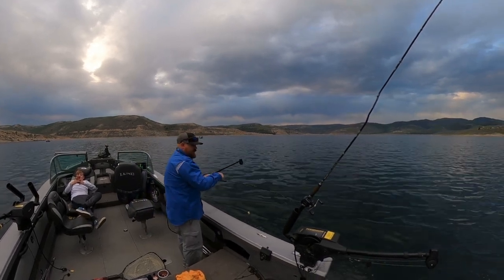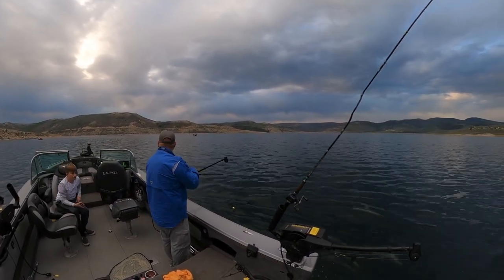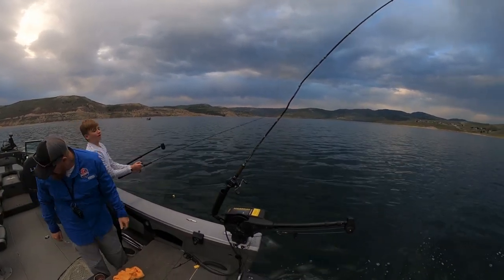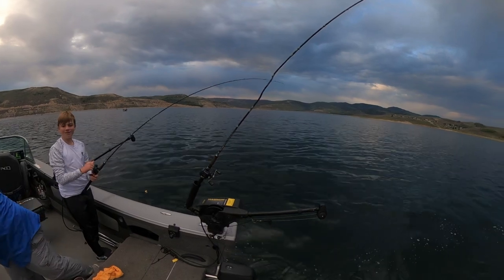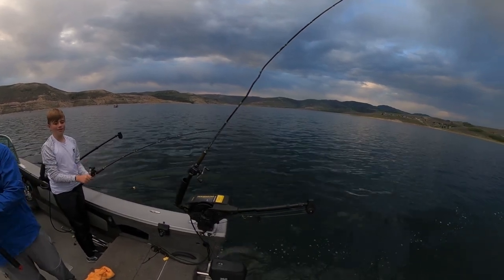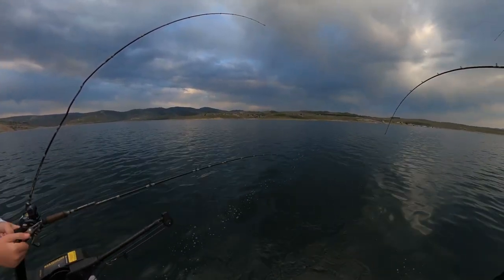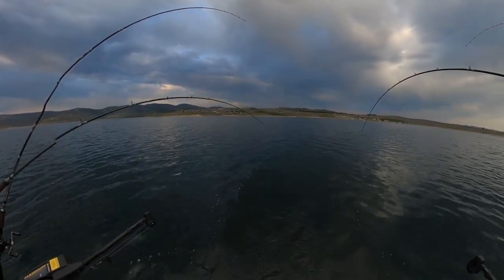Another grape soda hookup. Oh, kokanee. Run it down. Of course, as soon as I open Pokemon Go. He's fighting like a coke. He's wanting to go this way. Let's keep it tight. He's still on.